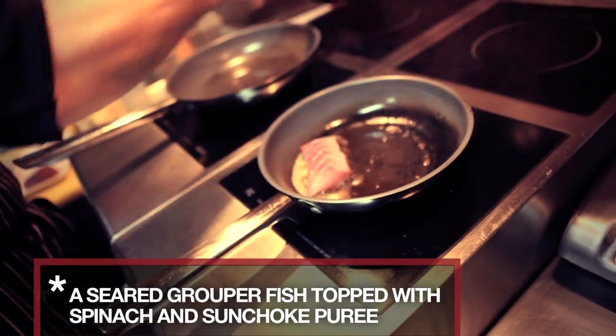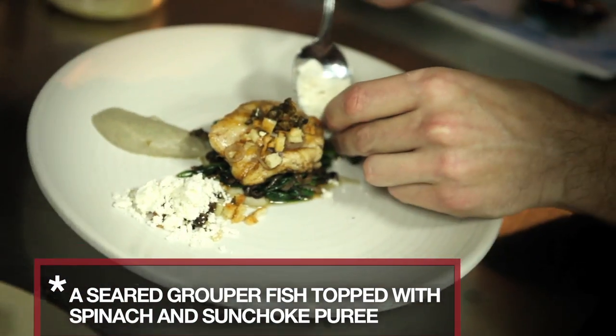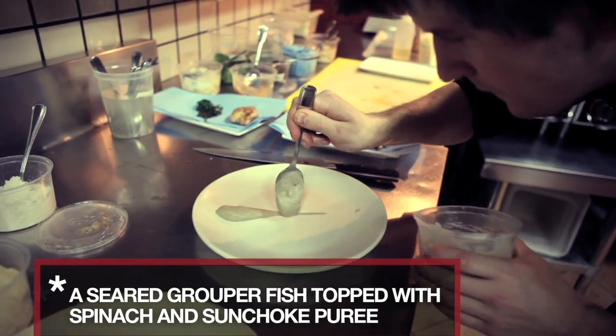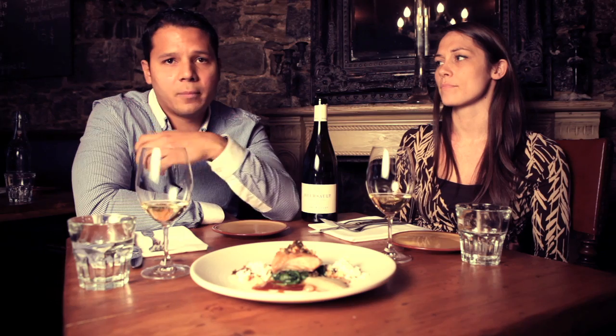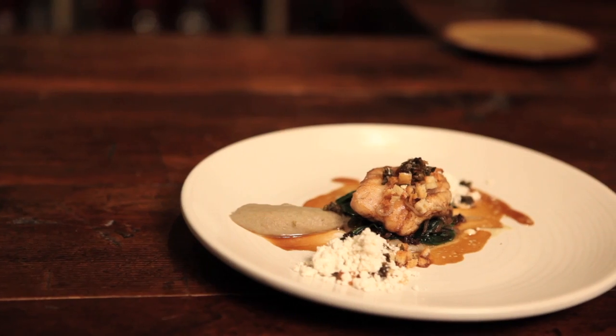It's a grouper grenobloise, so basically it's fish and a beurre noisette. Beurre noisette turned into a powdery texture. We also have another thing that gives it a nice texture, which is sunchoke puree. It reaches that earthiness that the wine from that region in Burgundy has. And then of course we have the grouper, which is a white fish with this white wine.